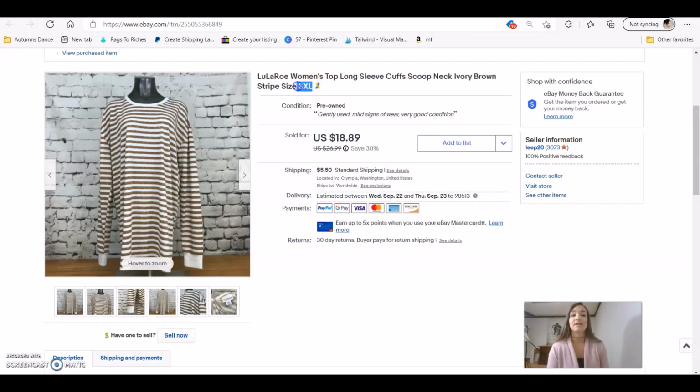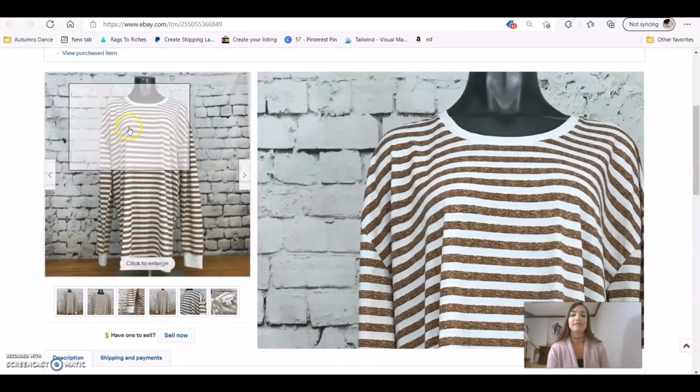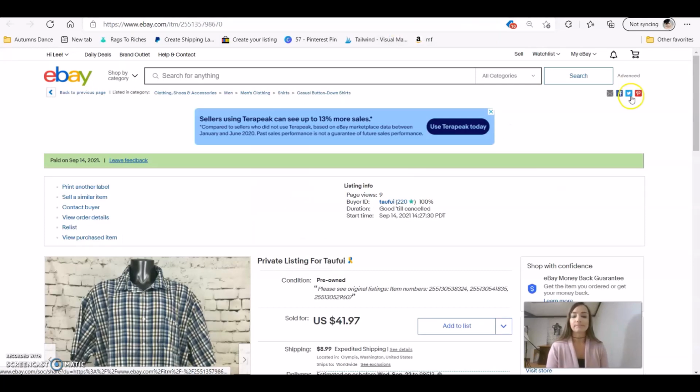It was the 3XL. It's also, I believe, a newer style. I have absolutely no idea what this name is, but it has the cuffs on the end and then the neck. I'm not up to date on the Lularoe styles. There are so many now. But if you do come across those bigger sizes like the 2XL, 3XL, they might be a good sell.